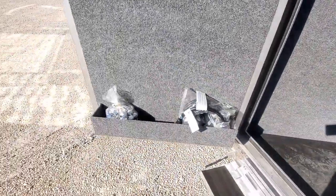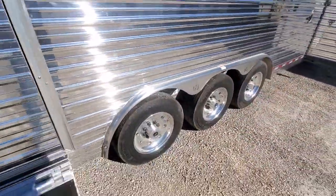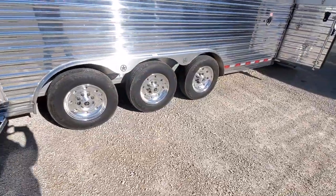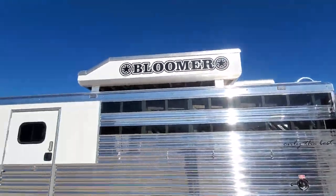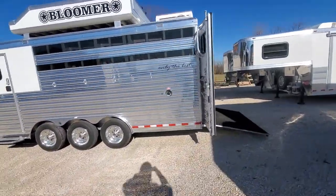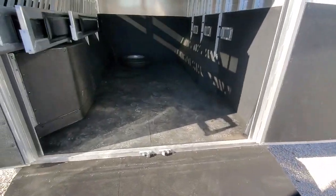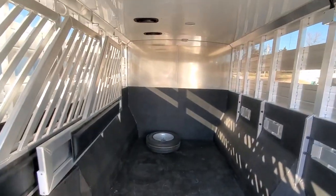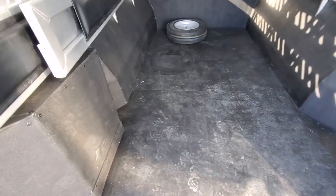Some blanket bars. Still need to put all the lug covers on the Alcoa wheels. 17.5 inch Continentals. It's got a rear load ramp. There's 71 inches of clear width in between the fenders.